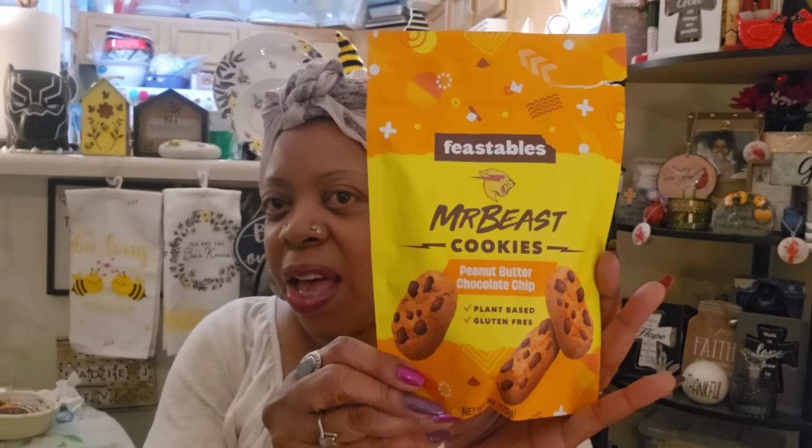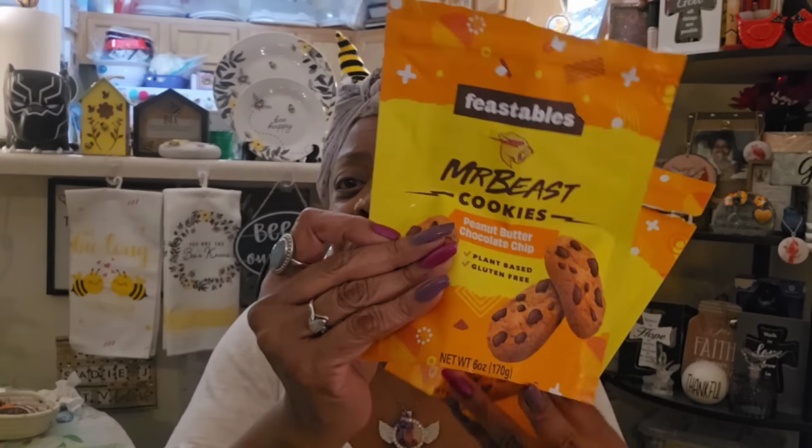If you have kids and stuff, they would love these. So I did get two bags, and somehow, some way, I opened both bags. If you see this one, that one's open, and this one is almost empty, but I got my peanut butter ones, all right? And then I've recently found the chocolate chip, and that's all I saw today was the chocolate chip. I did not see any of the peanut butter ones, but I've already showed you guys these before.